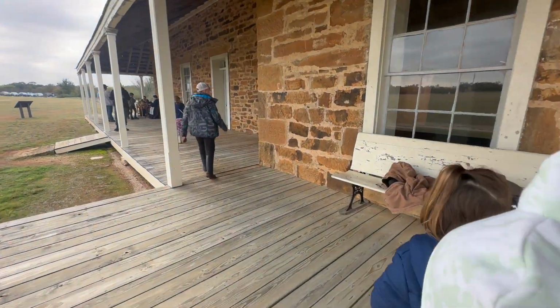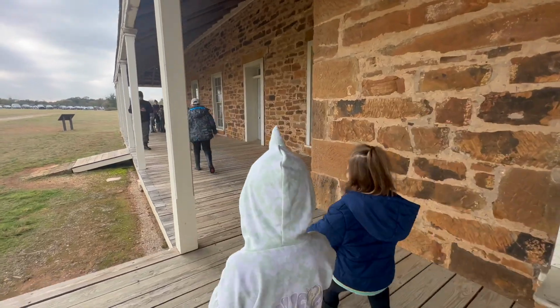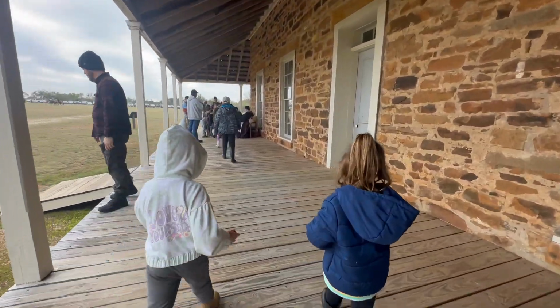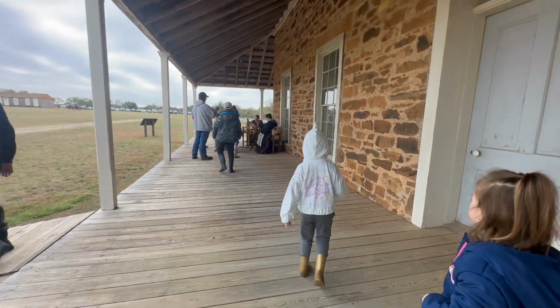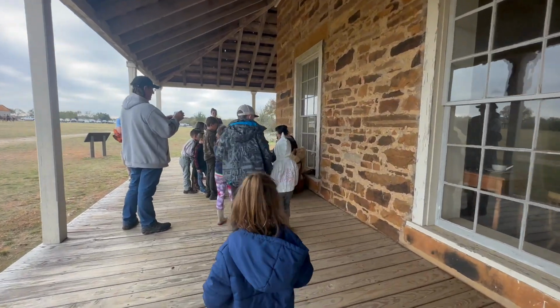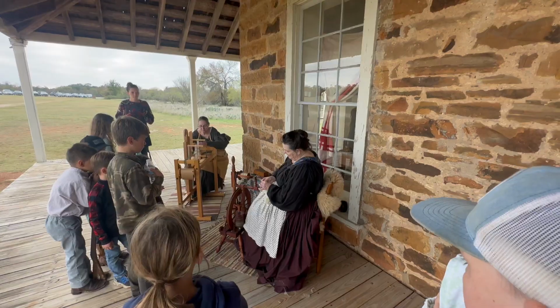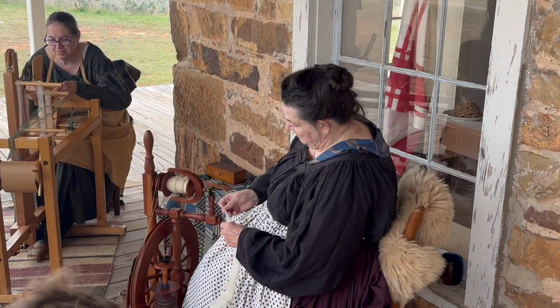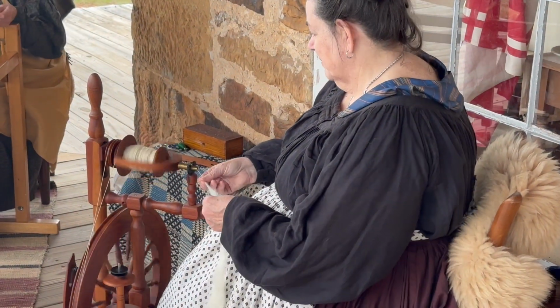Here we finally made it to the hospital, and we went to the front porch first. They had some ladies with some sewing looms. They were spinning yarn and then using the loom to make blankets, whatever they were doing at the time. It looks like a fishing pole. You know those fishing poles? Mom? It does, kind of.